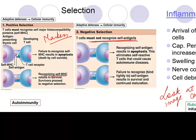So we eliminate it. During the process of training, lots of cells die because they are recognizing self. In other words, they are going to react against self. It's like in an army, if you have recruits who can turn against you, you want to weed them out of the army. You don't want them in the army. Have you followed? This is negative selection. Those that recognize self, we want to get rid of them because they will react against self.